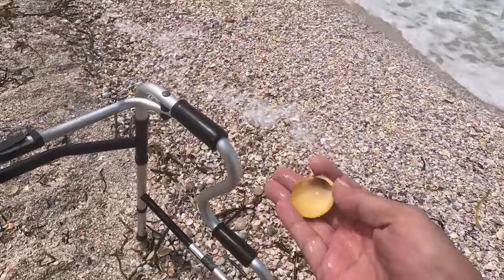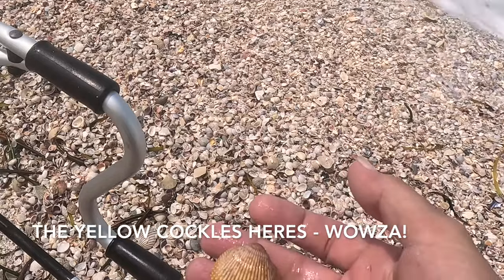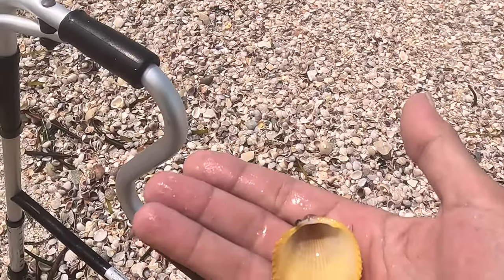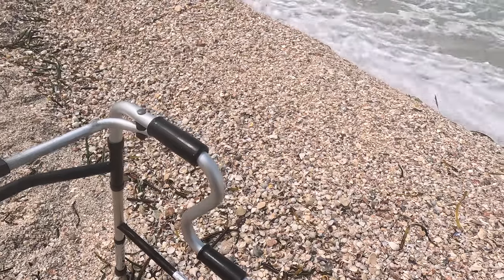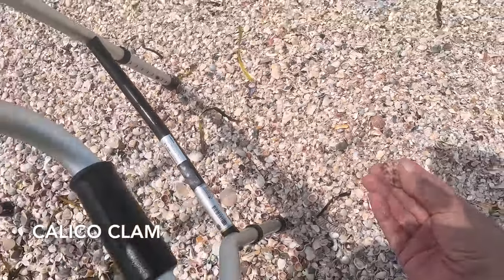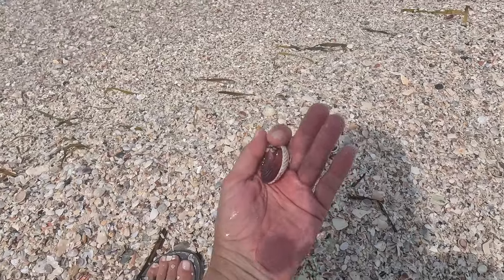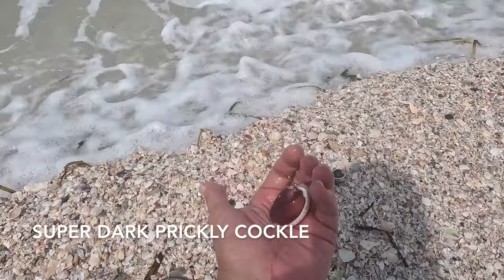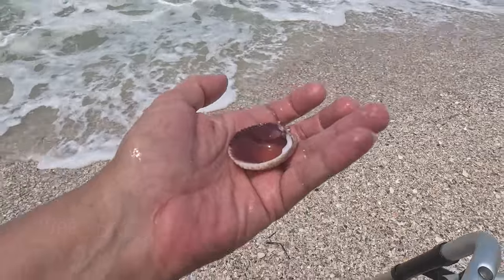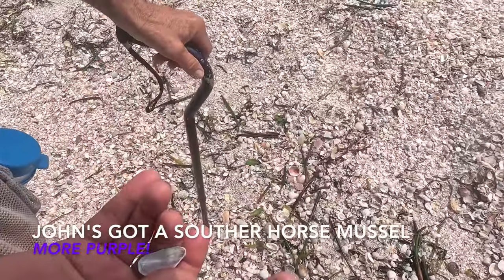The color is phenomenal. So pretty. Look at that. It's perfect. Just perfect. Oh, there's another nice calico clam. A lot of those washing in here today, too. Woo! Just got my feet buried. Look at how dark this guy is. Almost black, it's so purple. Whoa! That's great.